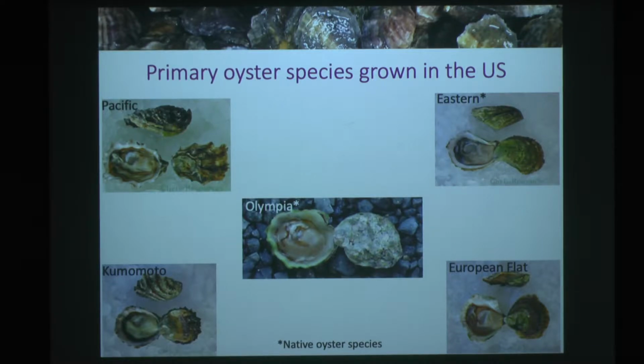So, the primary oyster species grown in the US. The primary reason I bring this up is that I'll talk a little bit about most of these species in the talk. Of course, I've already introduced Pacific. Most of you are probably used to the eastern oyster, which is on the eastern seaboard and in the Gulf of Mexico. The native oyster on the west coast is the Olympia.